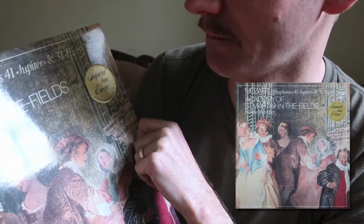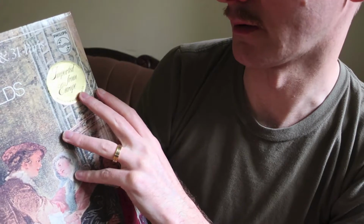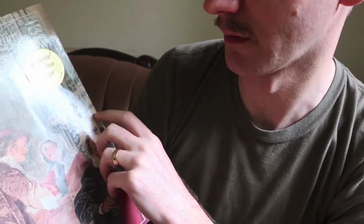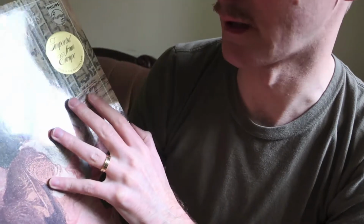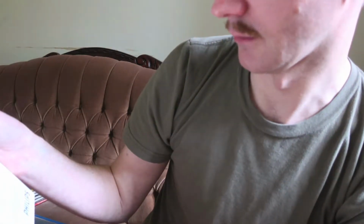Okay, next, again, Mozart. Symphonies 41 and 31. Philips label, made in the Netherlands, as you can see, imported from Europe there. Yeah, I just thought I'd buy this just because it was in really nice condition, and I quite like the cover on there. Quite cool, quite cool. Beautiful condition.